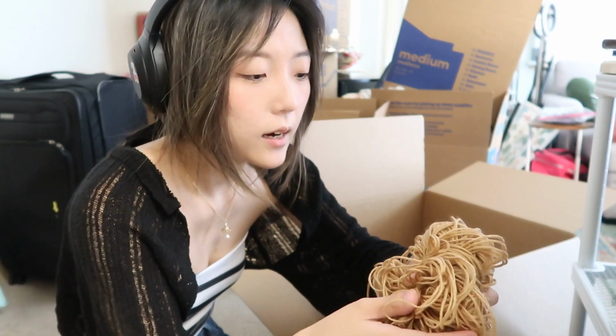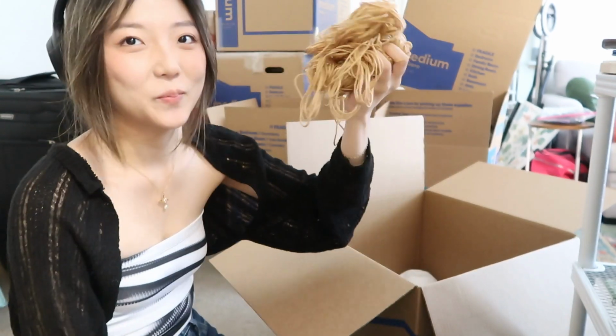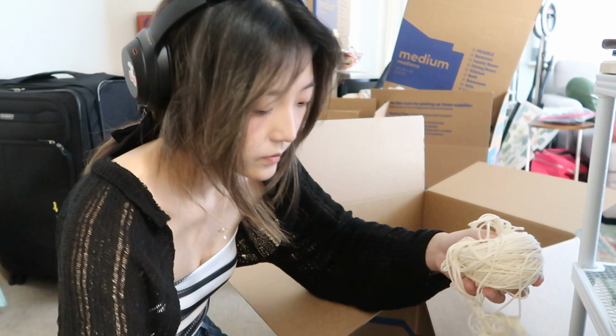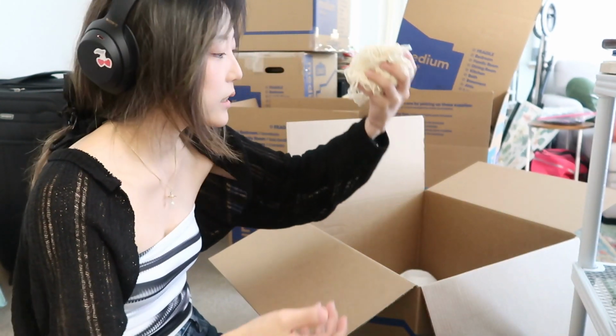I started crocheting about a year and a half ago, 2 years ago, and this was definitely one of the first few yarns that I got. It's an acrylic yarn, and it's a weird color. I haven't really found a purpose for it yet. So yeah, I don't know. I just have a bunch of scraps. In fact, I'm actually kind of hoarding my scraps in a bag to make into a scrap project eventually.